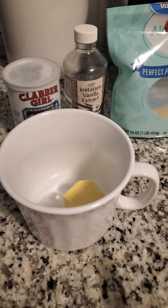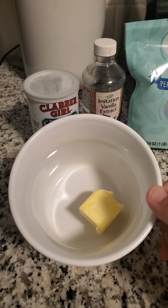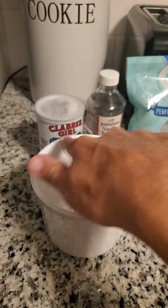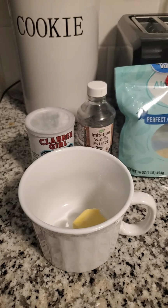So the first thing you want to start out with, and I have in here, is my 2 tablespoons of butter. You want to have this melted. Before you add any of the other ingredients to the mug, you want to make sure the butter is melted, and then you add the other ingredients. This is very quick, it's very easy, and it's budget friendly. So I'm going to stick the mug in the microwave for about 30 seconds. It shouldn't even need that, and get the butter melted, and then I'll show you the other ingredients that we will be adding into the mug.